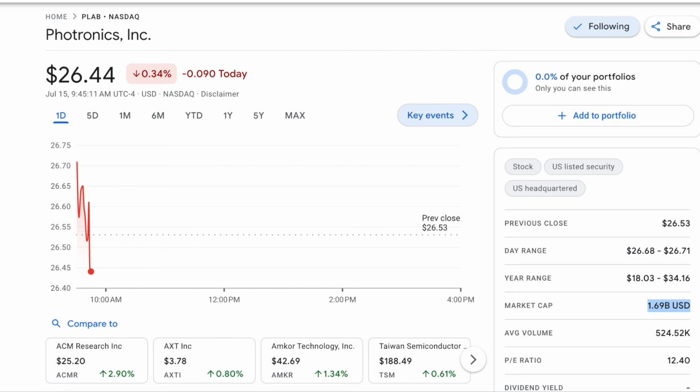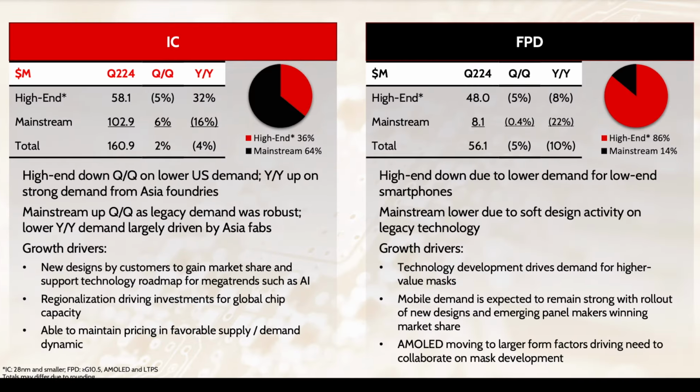So the reason that I think Photronics may be being overlooked by the market is that they are seeing some slowing and stalled revenue growth currently. I expect this to turn around, but let's look at what's going on. So essentially, Photronics has two segments, ICs and FPDs, and both of them were down year over year. So let's talk about what each of these segments are, starting with FPDs.